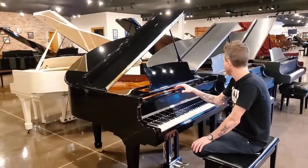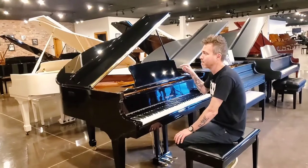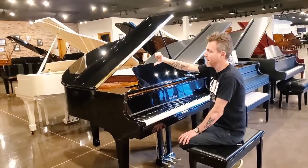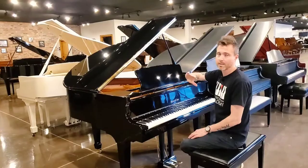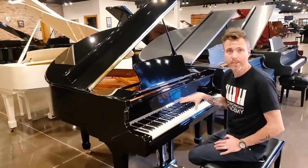There's not any damage that I have found to the finish, and we did buff the whole thing. One of the things I really like about Pearl River, and you'll see it in the video and in the pictures, is they actually poly the inside of their rim. So on the inside of the piano, they have this nice mahogany inner rim, and they put a polyester finish over it, so it's kind of shiny and it matches the piano, and it's really nice. So I'm going to play this piano for you.